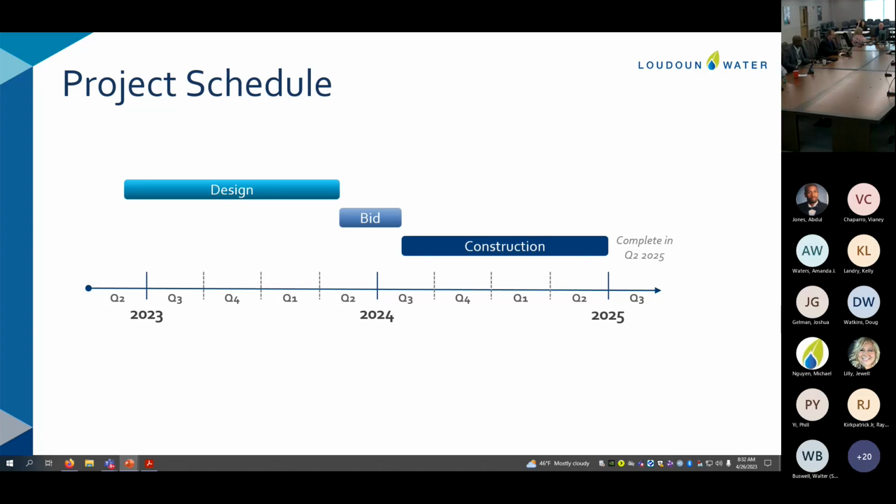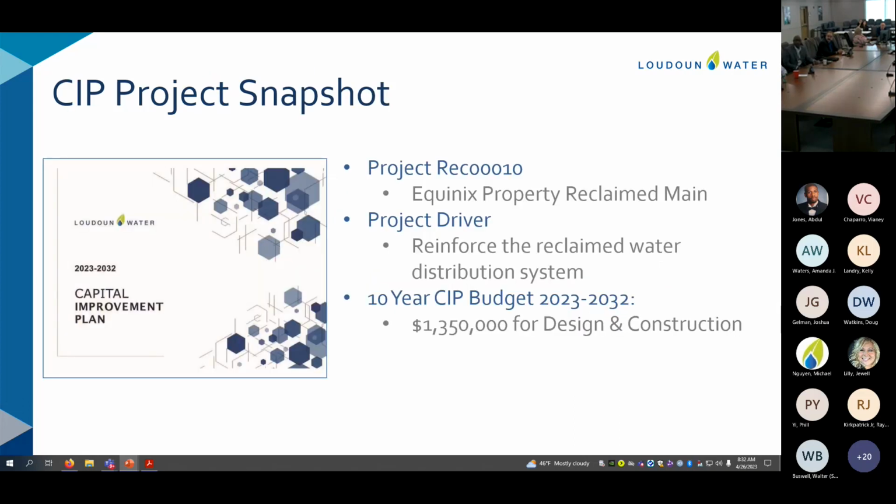Helps create the picture. So project schedule, the design will run for about a year, and we expect the construction to complete second quarter of 2025. This is a CIP project snapshot. Project is Rec 10. And again, the project driver is to reinforce a reclaimed water distribution system. And the 10-year CIP budget has $1.35 million for design and construction.